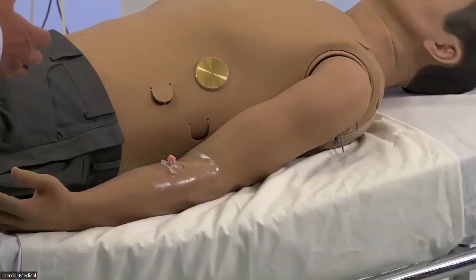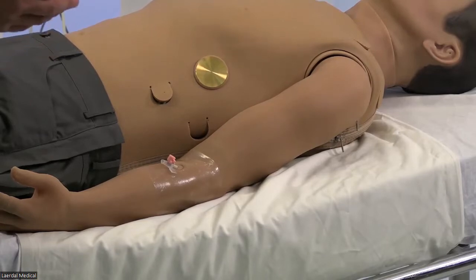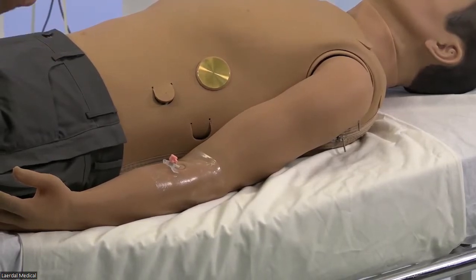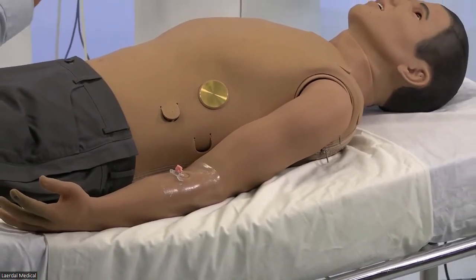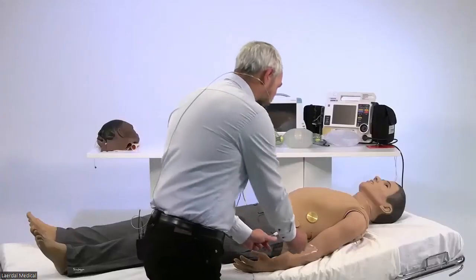So all in all, this allows for a better simulation because you now need to kind of find the right equipment. You have to do the procedure, and it takes the needed time to fulfill the procedure.